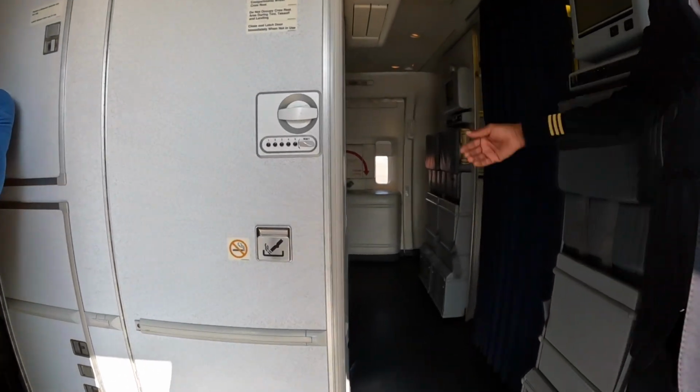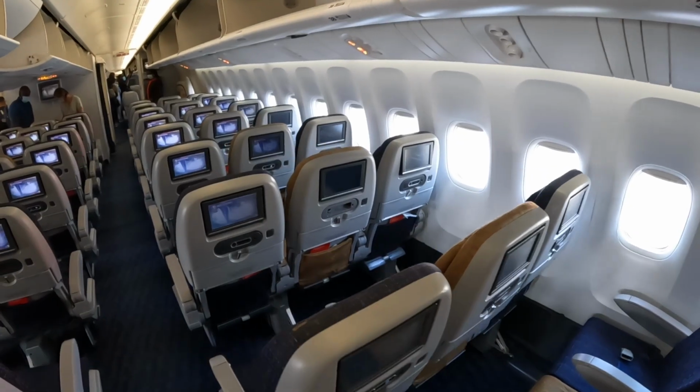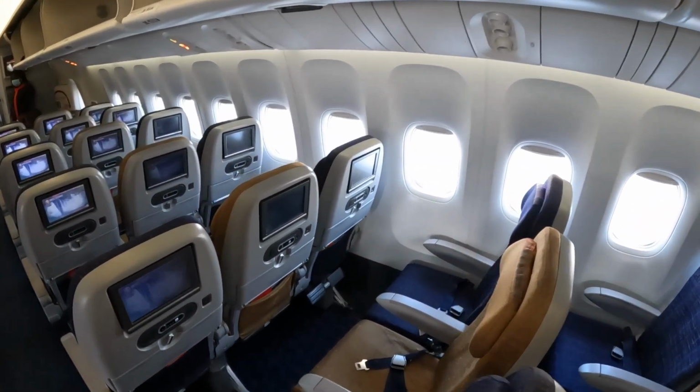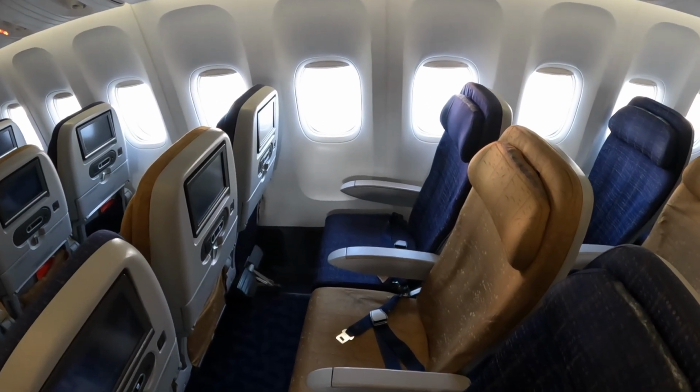I think this way. The economy class features 225 seats in a passenger-friendly 3-3-3 configuration. It also features a business class as well as a first class cabin.